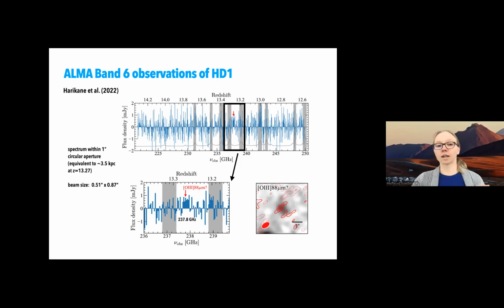Harikane, in their paper that came out in December 2021, actually had some ALMA observations with band 6 targeting the O III transition. Here you can see the spectrum extracted at the source position. Here you can see a zoom in on a tentative feature. And collapsed over the spectral region, here you can see a moment 0 map. The red contours are the tentative 3.8 sigma O III feature that they published. With 3.8 sigma, you can't really confirm if a galaxy is at redshift 13.3. So what we decided was to try to confirm it by targeting C II emission instead in band 4.